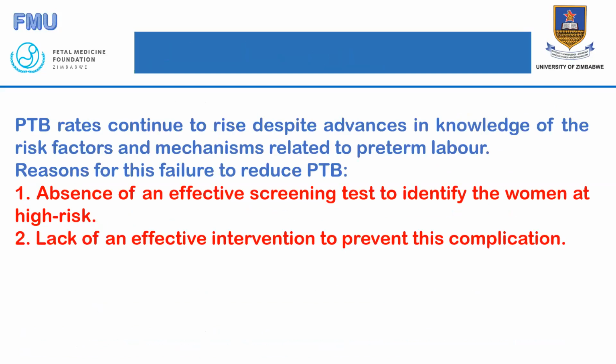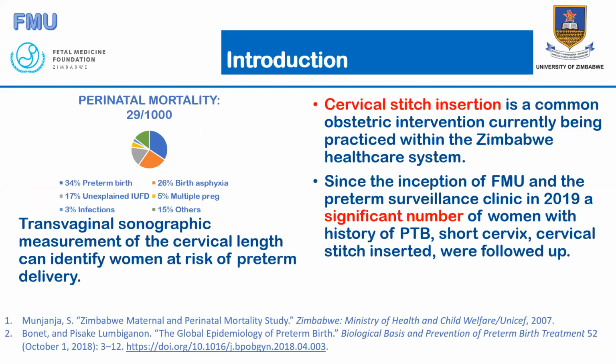Despite the increased knowledge of risk factors and mechanisms of preterm labor, there's still a challenge in reducing the rates of preterm labor. This can be attributed to, one, absence of an effective screening test which will identify those at risk of having preterm labor, and also lack of an effective intervention which will prevent this complication. In terms of screening test, as I will describe later in the talk, we have transabdominal and transvaginal routes of assessing the cervix, but in the majority of instances, it's the transabdominal approach which is used, and it also comes with its shortcomings, as you will see in the future slides.